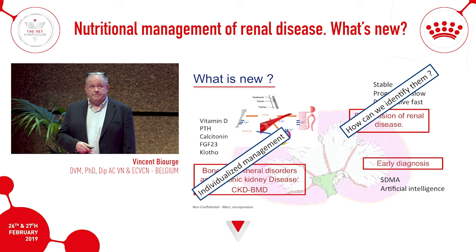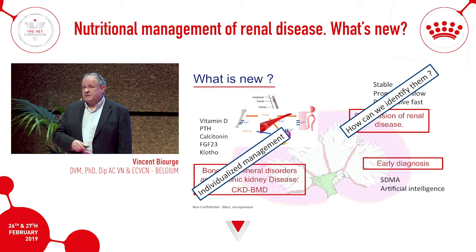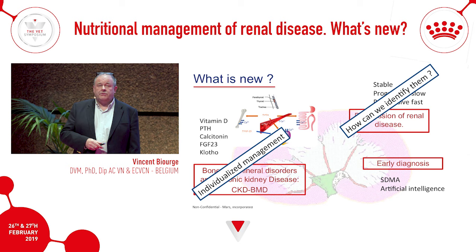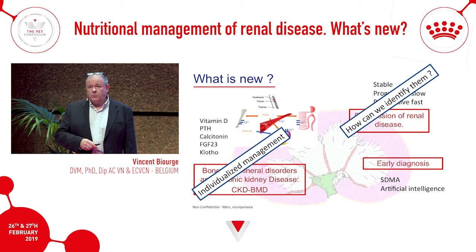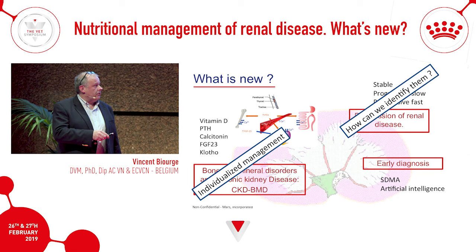And then finally, in the last few years, we have new tools that allow us to make an earlier diagnosis. As I will tell you on the next slide, most of us, and probably most of you, are making a diagnosis of renal disease at a bit of a late stage. Now we have tools that allow us to make a diagnosis of renal disease at stage 2, stage 1, as I will show you on the next slide. SDMA is one of the markers, not a perfect one.